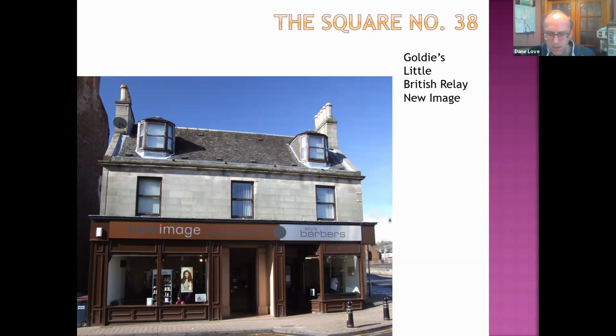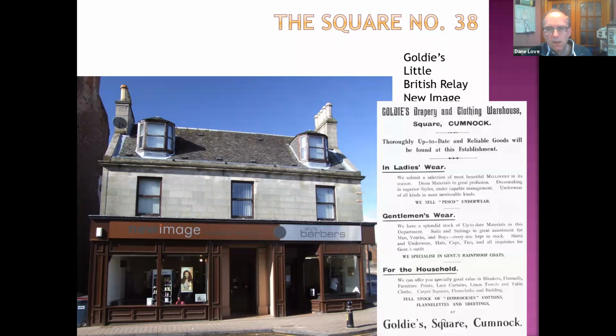However, by this time, this wasn't occupied as a house as such, because in 1903 the bottom right part was extended out the front and remodelled into a shop, and that was when John Goldie had his business there as a draper's, and a lot of folk in Cumnock still refer to this as Goldie's Corner. After the Goldies, it was Little's, the radio, television and electrical engineer, and then British Relay when I was a boy, and for many years it's actually been occupied as hairdressers and barbers and so on. An old advert there for Goldie's.